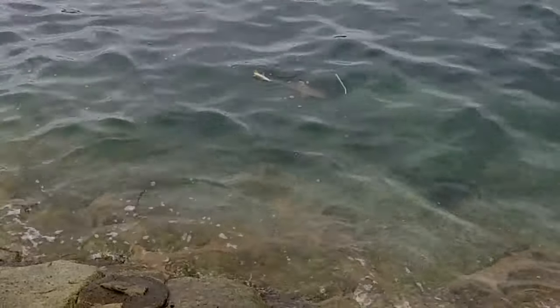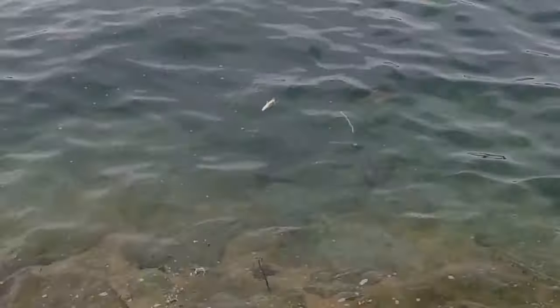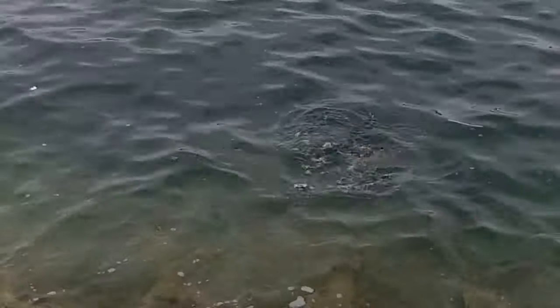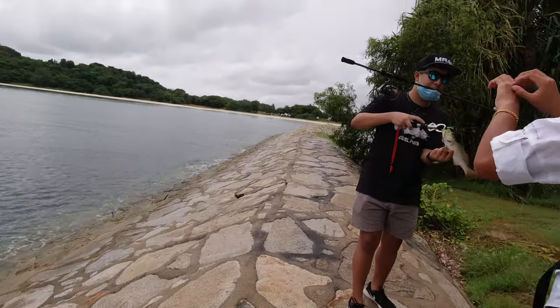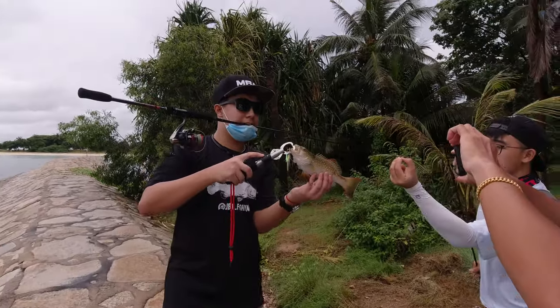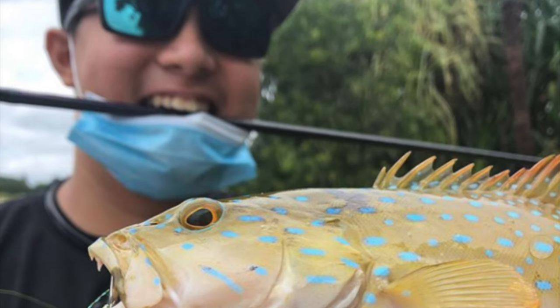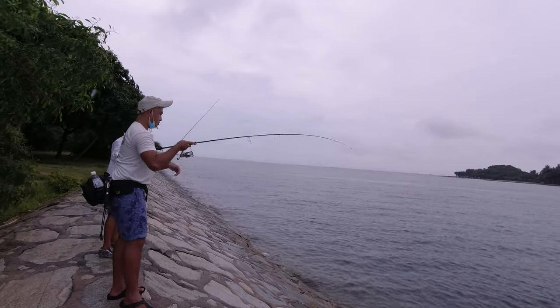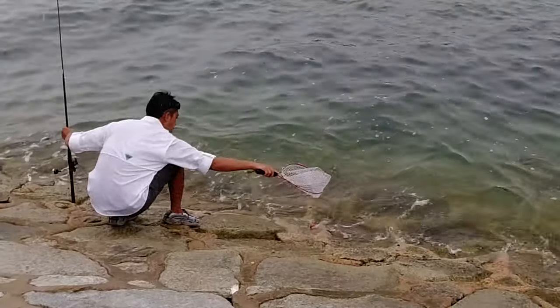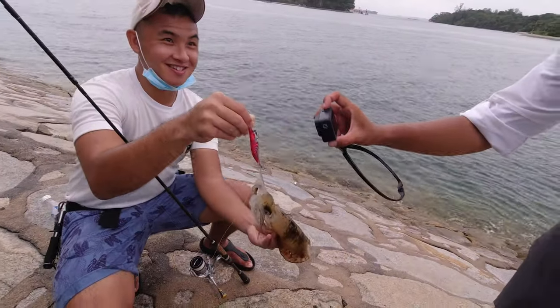Oh, the shark is coming back. I can see it probably. The shark is coming back. Oh, there's two sharks. There's two. Try to catch it. There's four sharks. There are four sharks. One finger in balance. Land the bread.